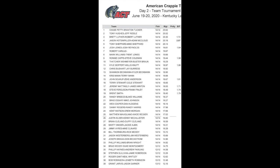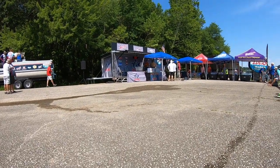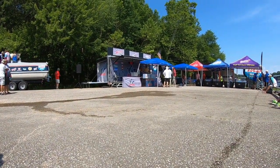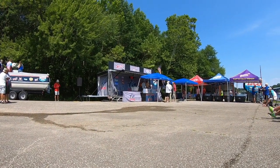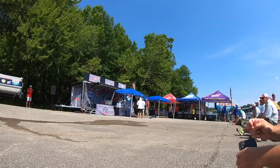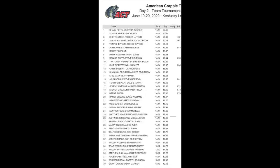At the end of the day, very impressed by Kentucky Lake and recommend it to anybody. It really surprised us how good of a fishery it was and the size of fish we were yanking out. They were light because it was post-spawn, but just a great event by the ACT as always, and certainly a great venue.